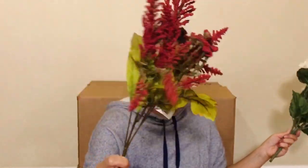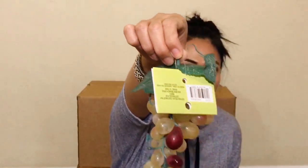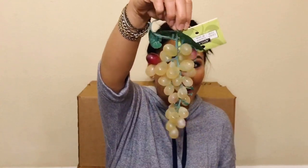What is this, guys? Comment down below if you know what this is. What type of plant is this? I don't know. These are normally $3.99. This one right here. Grapes. This is going in my... This looks like a dead grape, though. What is up with that? Sometimes every now and then you do get a broken item. That's just part of the whole deal.